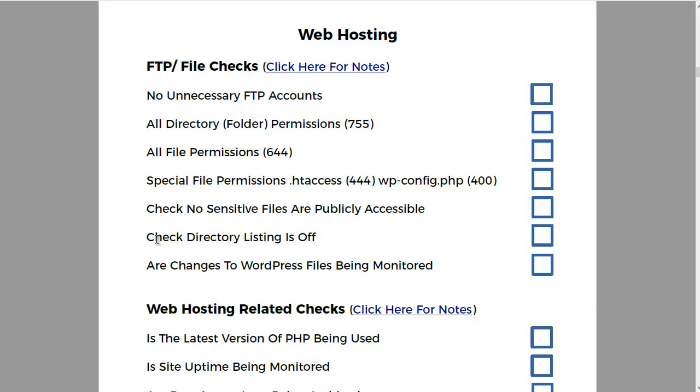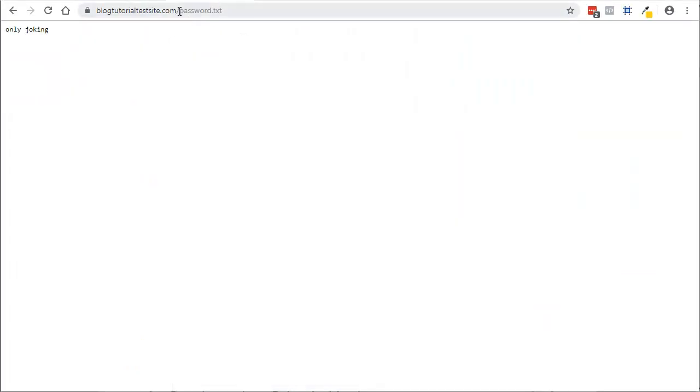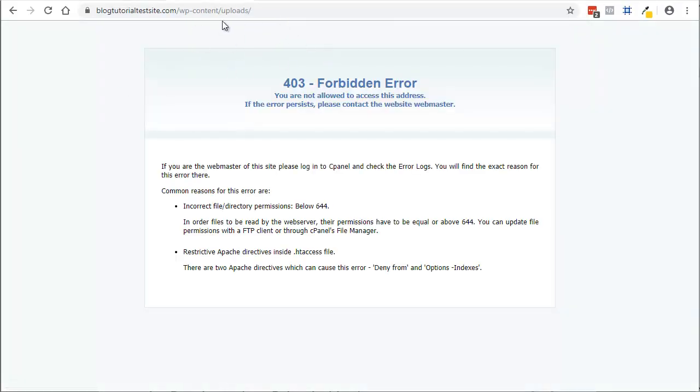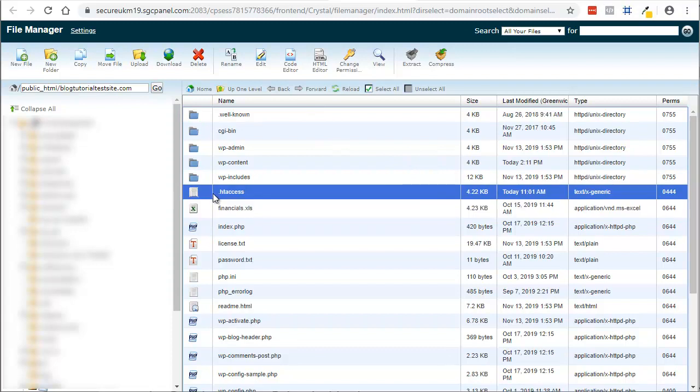The next thing is we want to check that directory listing is off. A good way to test this is, again, to go back to the browser and type in wp-content/uploads. Whenever you try to directly access a folder or a file, you should get this 403 Forbidden error, or you may just get a white screen. Basically, we just don't want people to be able to see the directory structure. If this wasn't the case, you would get a list of all the files in this folder. It's something you want to make sure is turned off, and I'll show you how this is done on this particular setup.